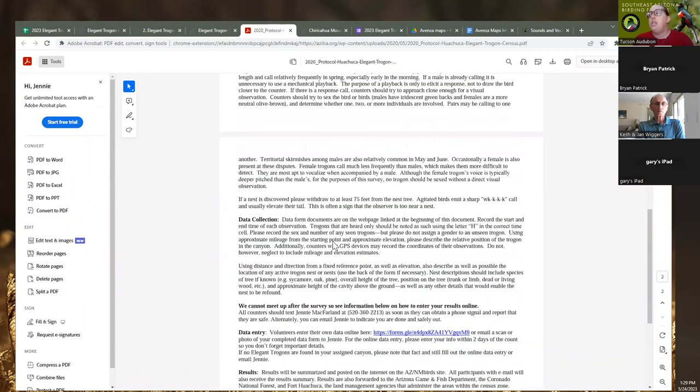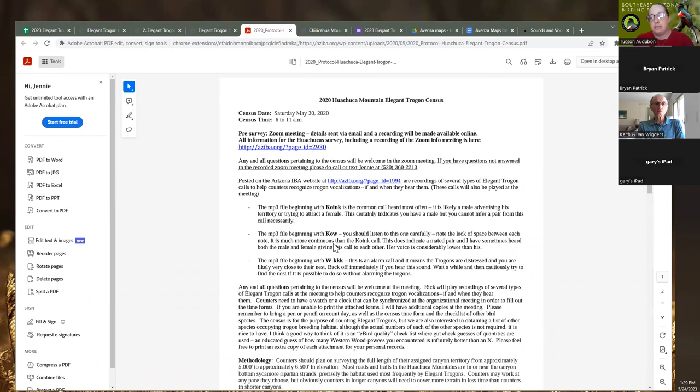But the main gist is that these surveys start at 6 a.m. You certainly can start sooner if you would like. Trogons are most vocal early in the morning. They make most of their noise and they're most active very early. So if you live in the area and you want to start at 5:30, I highly encourage that sort of thing, because they really do make a lot more noise earlier.